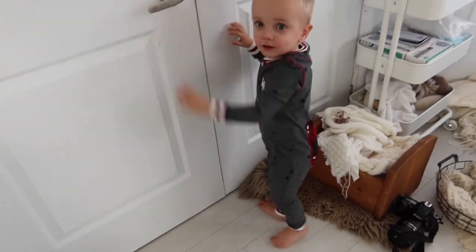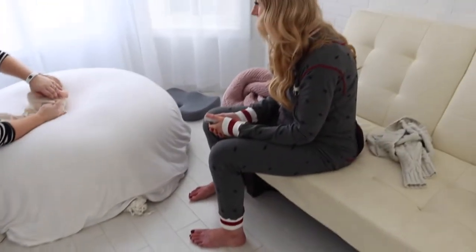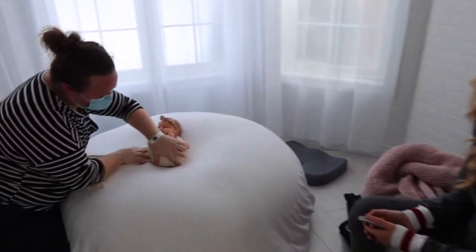Got nice cozy jammies on? Yeah. Those are cool looking. Oh, mommy's got the same ones.